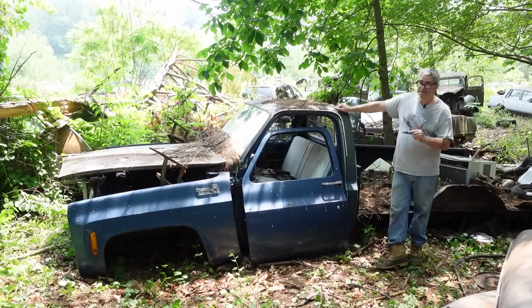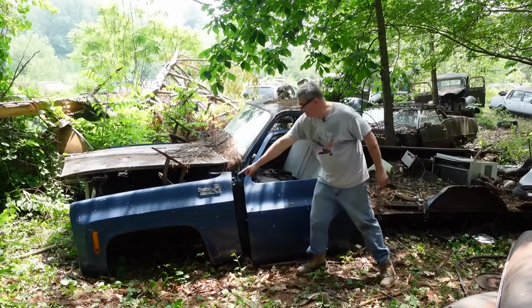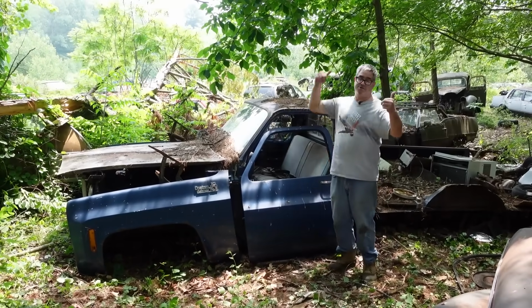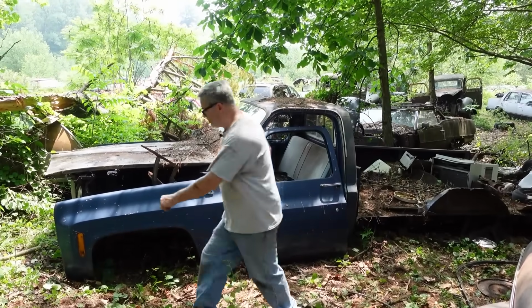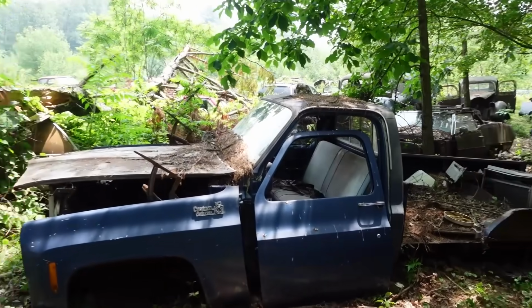With that said, in 1980, there were several variations. This is the basic Custom Deluxe. We see it here on the front fender, but there was also the Scottsdale, the Cheyenne, and the Silverado moving level by level up beyond this. Now this is an interesting little truck. It's a half-ton, looks like a long bed. We'll find out more about that in a second.